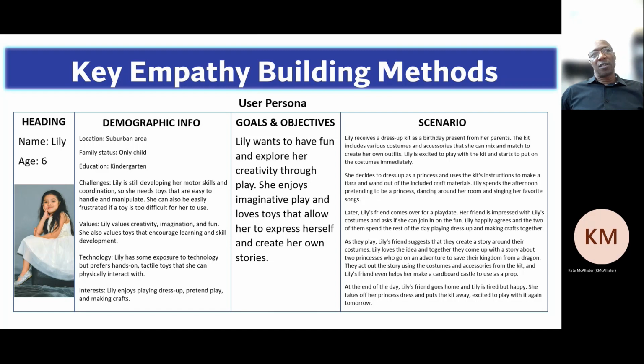For instance, if we consider Lily's scenario, Lily receives the dress-up kit as a birthday present from her parents. She's excited to play with that kit, starts to put on the costumes immediately. She decides to dress up as a princess. Then she goes on to spend the afternoon pretending to be a princess. And later, her friends come over for a play date. The friends are impressed, and they join together and have some fun, spend the rest of the day playing dress up together.